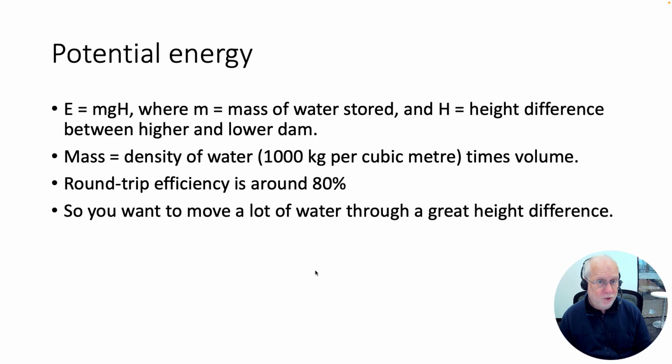What's the physics of this? Well, it's just potential energy. Energy is mgh, where m is the mass of water stored and h is the height difference between the higher and lower dam. Mass is just the density of water times the volume. Water is about 1,000 kilograms per cubic metre. And the round-trip efficiency is about 80%. So if you put a gigawatt of energy in, you'll get 0.8 of a gigawatt out, which is actually not bad. It's not as good as batteries, but it's actually not bad. And to make it work well, you want to move a lot of water through a great height difference.